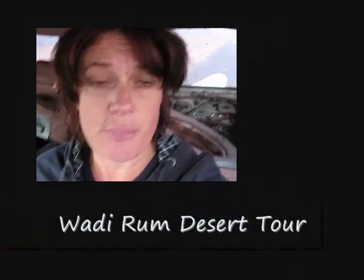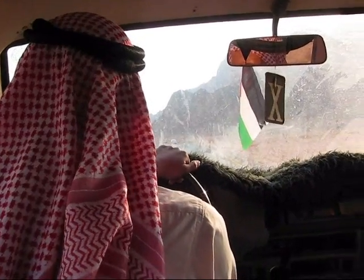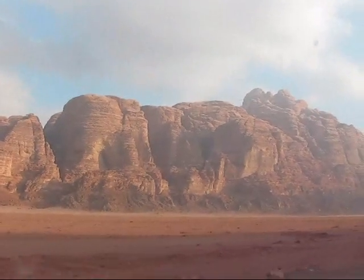We just took a cab from Petra to Wadi Rum, and now we're trying to find ourselves a cheap tour and some good accommodations. This nice man here has picked us up from hitchhiking, and he's bringing us to the Wadi Rum village. Wadi Rum is a protected area in Jordan.